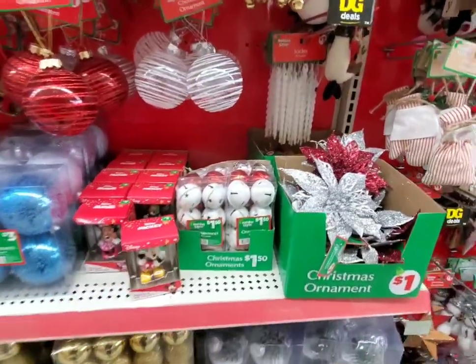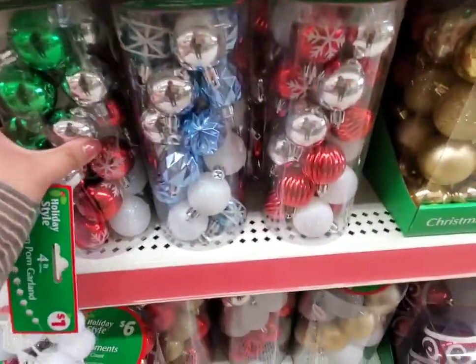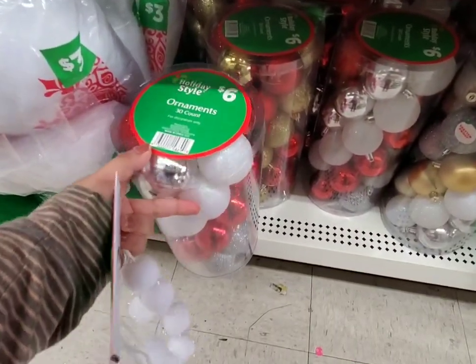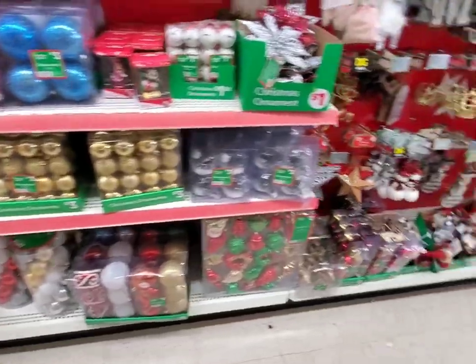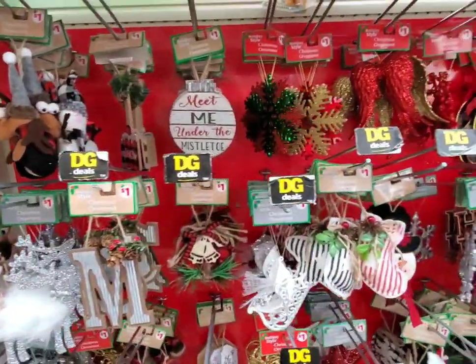These are $1.50. These little sets are $3, 24 count. These are $6 for 30 counts. $3 fake snow. These are all the ornaments for $1.